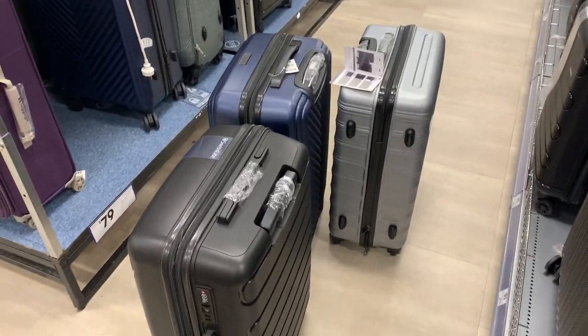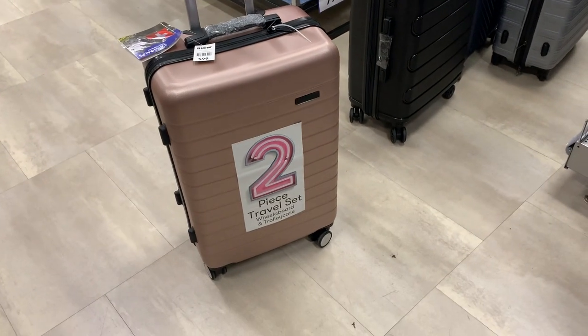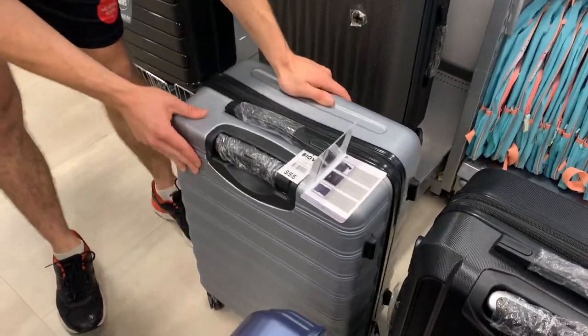Okay, these are the Geordie options. And this is the Jess one. 55. Yeah. Ooh. Yeah, that looks really cool.